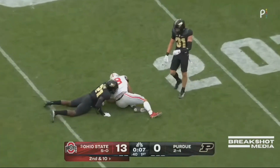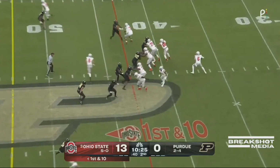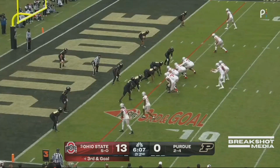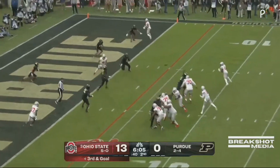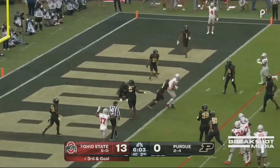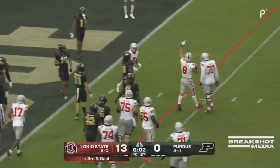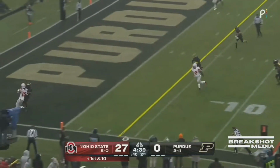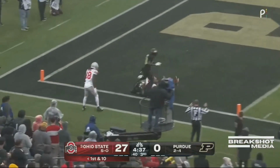Okay, nice catch in traffic there. So far, nothing crazy, but just showing us that he can catch the ball and get down the field. Shows us a little idea of his physicality. I like how he reached out, snagged that ball there for the touchdown. Just an easy catch and grab score here.